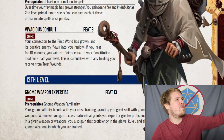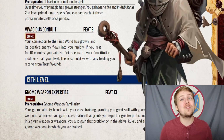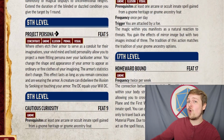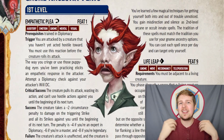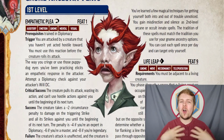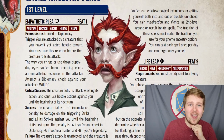Gnome Weapon Expertise. Anytime you would increase your proficiency from any other source, you also increase it with gnome weapons. Also glaives and kukris, because their blades are a silly shape. Cautious Curiosity. You have to have at least an arcane or occult spell from your heritage or ancestry. You gain the Misdirection and Silence spells and can cast them as second level innate spells once per day each, but only on yourself. You cannot target other creatures. These ones also do not auto-heighten.